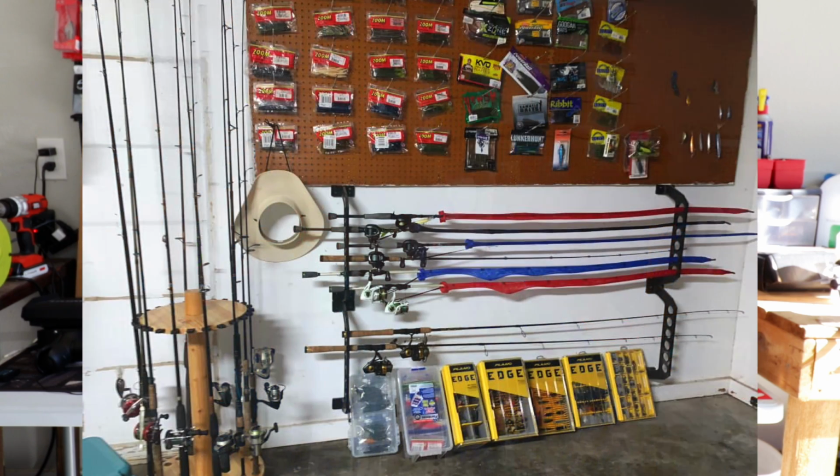It says tackle wall submission. Let's check it out. All right, I like the organization, cleanliness, a lot of Zoom going on, nice and neat. He's got all the Plano Edge boxes lined out across the bottom. I'm digging this submission. Very nice. I'm just gonna go ahead and crack off a quick 2.5 out of 5 Cheetos, and thank you for the submission, Thomas.